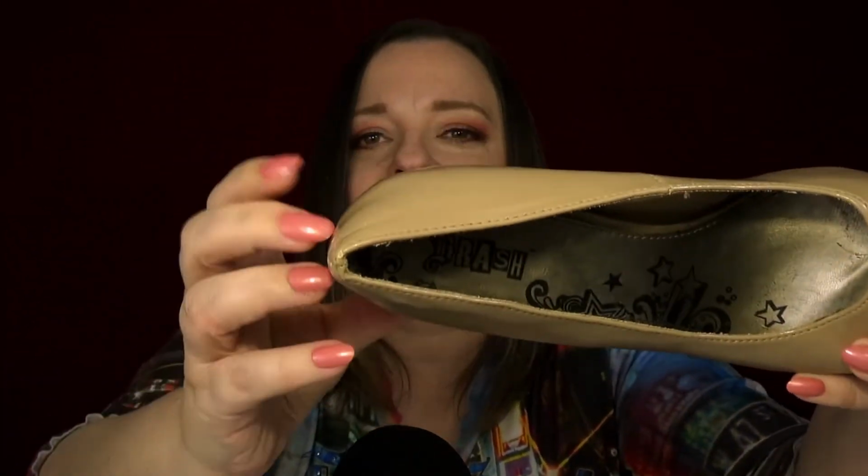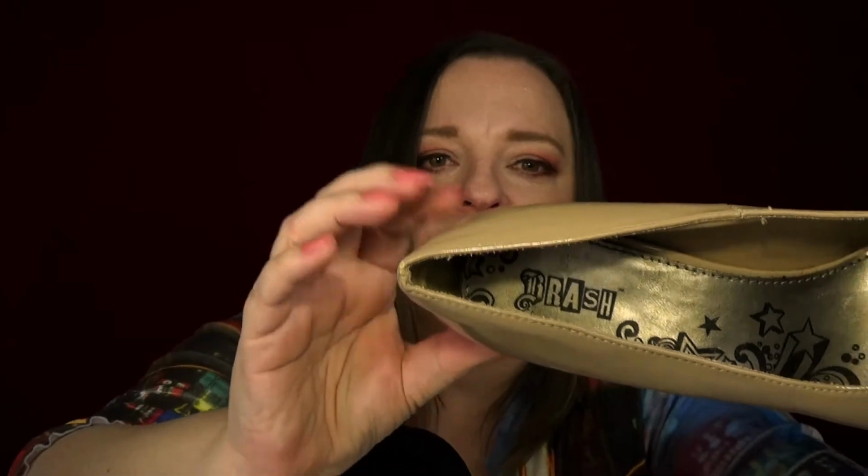Now these ones, kind of like the red shoes. Insanely uncomfortable. These shoes are insanely uncomfortable. I mean, they look pretty. What are they? I think it's called trash. Can you see? I mean, they're pretty shoes.